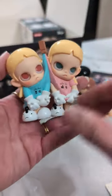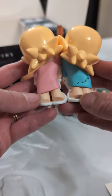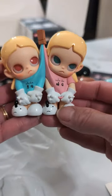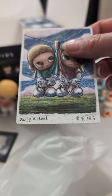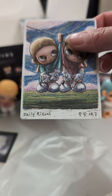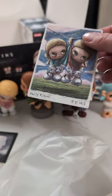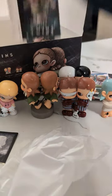Oh, they're like hanging from a little something. So cute. The little slippers, tiptoeing. Adorable. And the name of this one is, oops. Daily Ritual. Yeah, it's like daily chores, you know? Okay, two more. Come on.